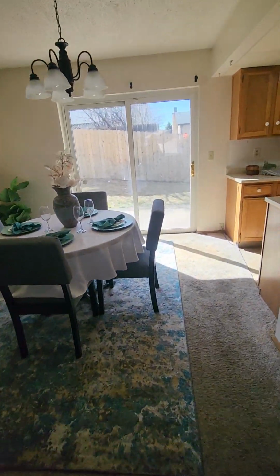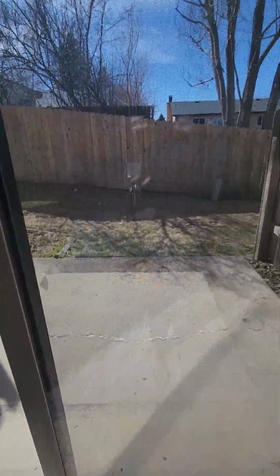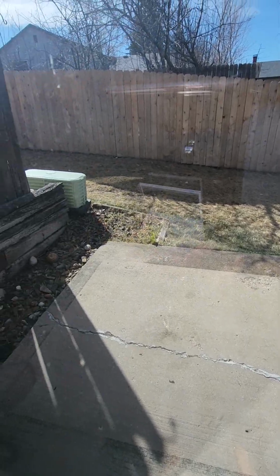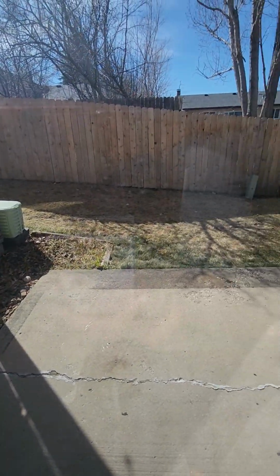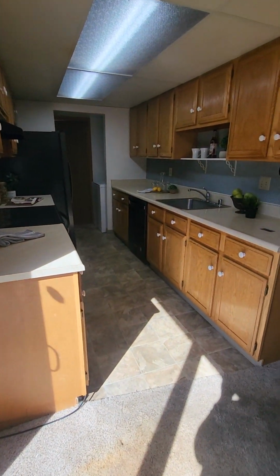Let's go back through here. And this is the little patio. There's no fence to it. Okay, let's turn off these lights here.